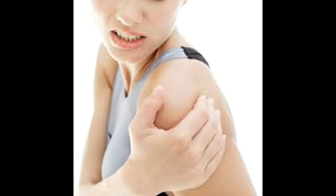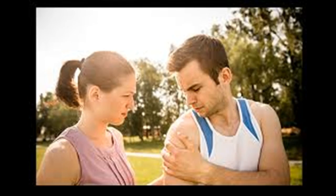Usually, a tear will be undetected by X-ray, although bone spurs, which can impinge upon the rotator cuff tendons, may be visible. Such spurs suggest chronic severe rotator cuff disease. Double contrast arthrography involves injecting contrast dye into the shoulder joint to detect leakage out of the injured rotator cuff.